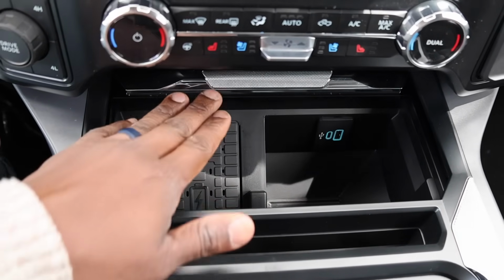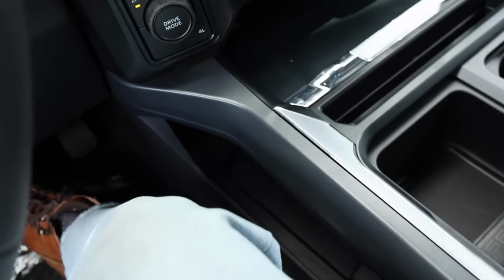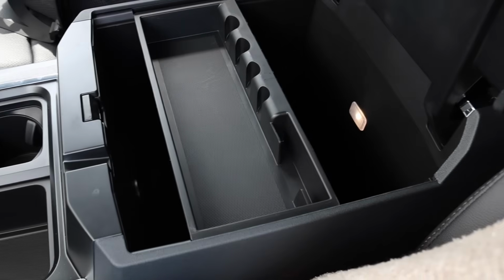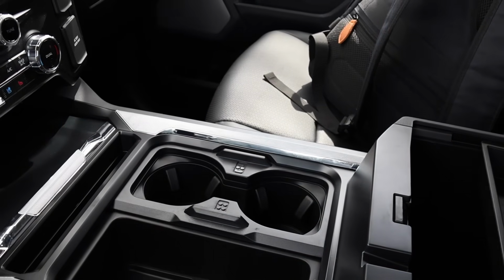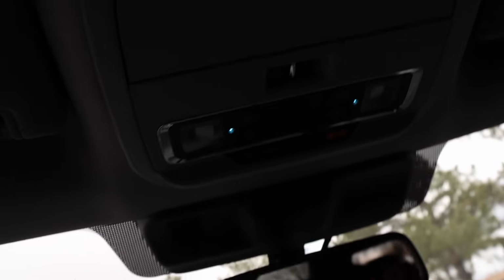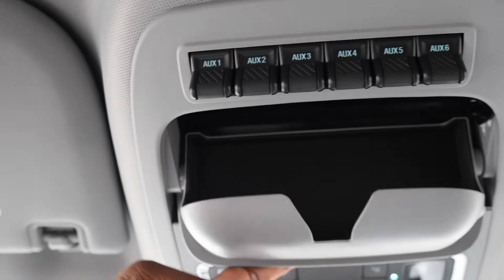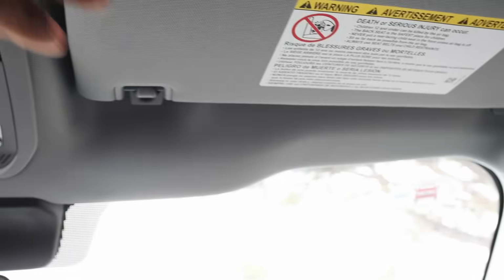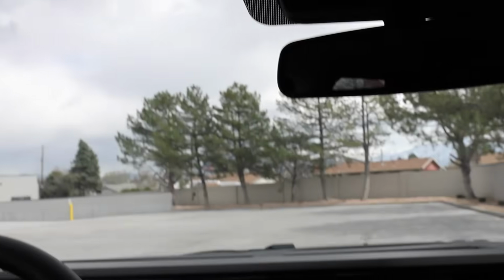Wireless charger, 2 USBs. This cover is slightly different. And if you want a lock box in here, that is available. This does come out. You have 2 USBs in there. On the roof, you do have auxiliary switches, up to 6, place for your sunshades, LED lights, vanity with lighting on both sides. Let's go ahead and check out the numbers on the door.